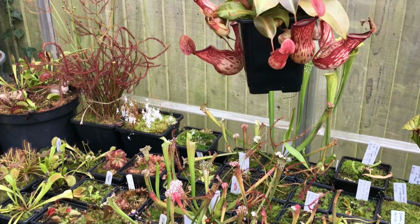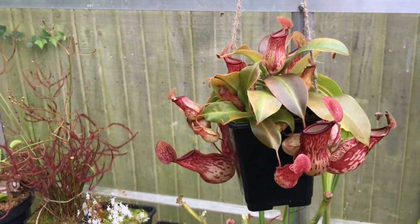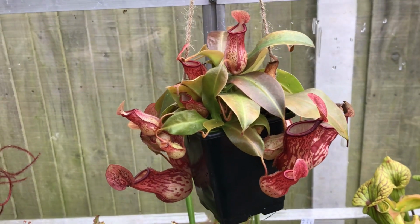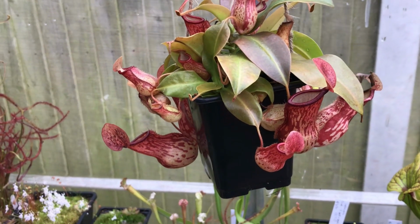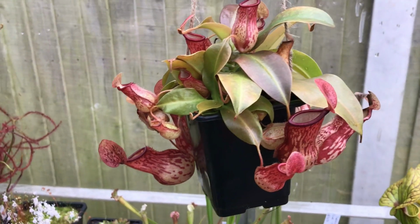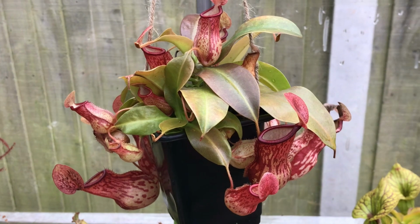I'm just going to show a couple of things off of my bits and bobs tray due to me moving everything round. So this is a plant that you've probably never seen in any video, which is my Nepenthes gaea. So this one lives inside usually. I've brought it out here because I was going to divide up the babies from the sides of it. But this is one that lives inside for humidity and obviously because it can't tolerate the cold temperatures.